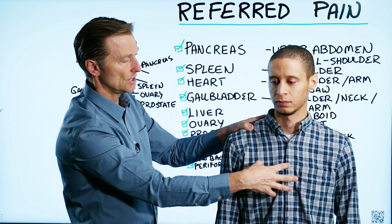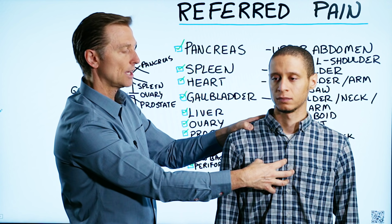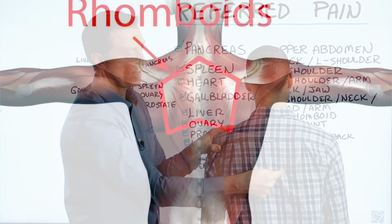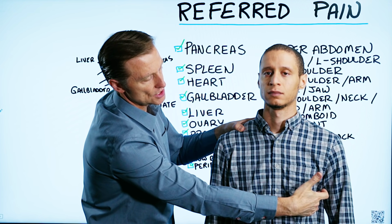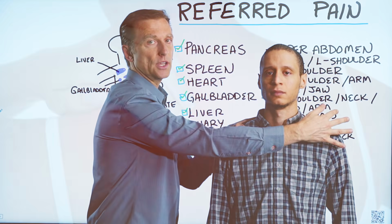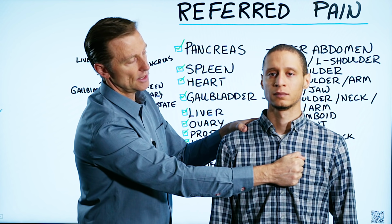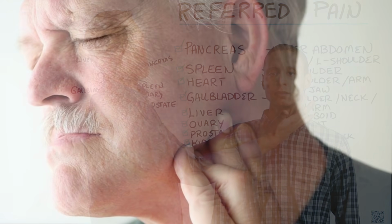Now, the liver is right through in here. If the liver is inflamed or congested or not working, that can cause pain also in the right shoulder, but primarily it's going to be in this muscle right through in here, the rhomboid on the right side. Now, over here we have the spleen, which is just underneath the rib cage. So the pancreas and the spleen are right here. That can cause pain on the left shoulder right through in here. And the heart is just off the midline right through in here. And by the way, the heart's the size of your fist, and that will cause pain down the left arm right through in here. It can cause pain in the shoulder or even the jaw on this side.